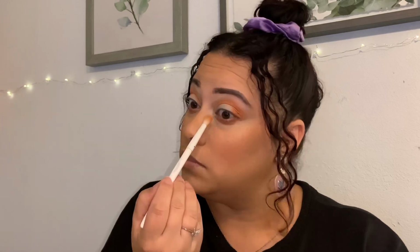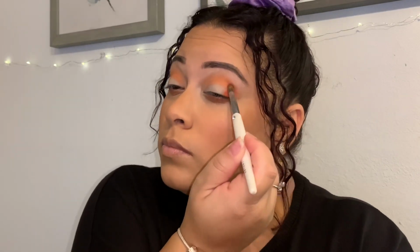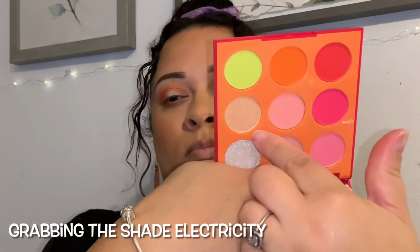So I'm putting that orange into the crease, and then I'm gonna grab that really dark one that's kind of a reddish orange, and start putting that into the outer corners of the eye and bringing it in as well. I just think these two colors are so pretty together, and this palette is really nice. The Morphe 9H, I really like that palette. This is like the second time that I'm using it. I'm telling you guys, I have so many palettes that I have to use. I have to get back to doing my makeup videos because I really miss doing them.